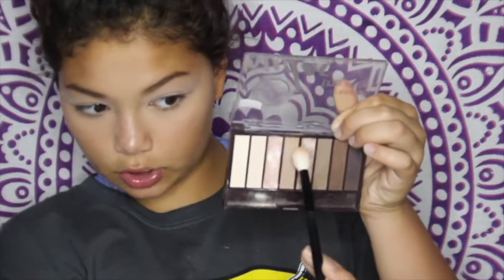So then always take a big fluffy blender brush, and you always want to use a transition shade because transition shades will always help your makeup blend a little bit easier. So I'm going to be taking the fourth shade in the palette, this light taupey shade right here. And then I'm just going to apply that into my crease with this big fluffy brush, using windshield wiper motions.